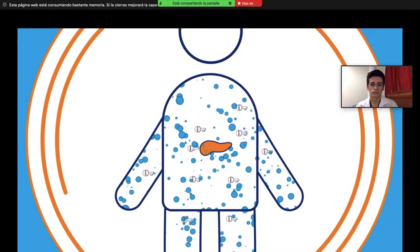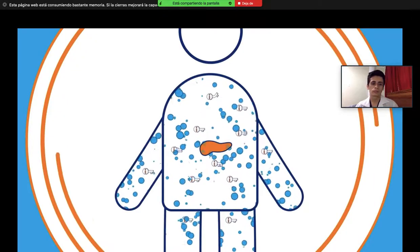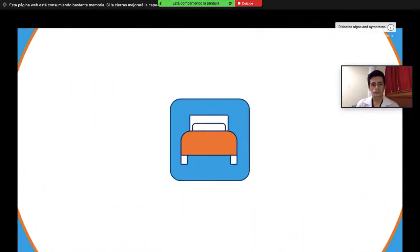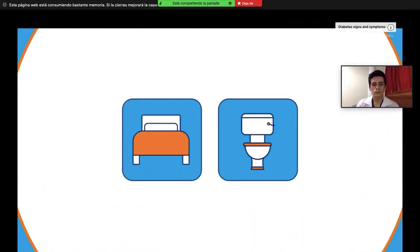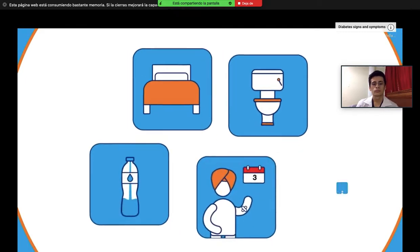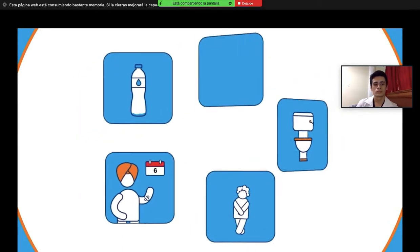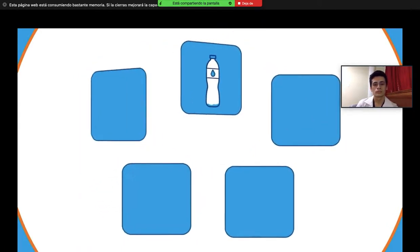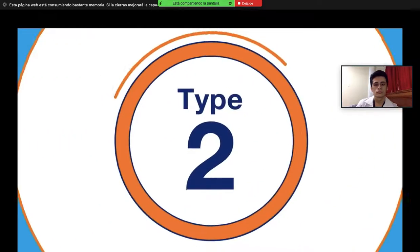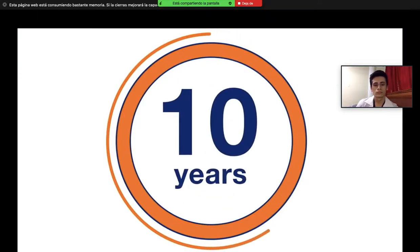So what does this mean? Well, as your body can't get enough glucose into your cells, a common symptom of type 2 diabetes is feeling very tired. Other symptoms include needing to wee a lot, feeling extremely thirsty, cuts and grazes healing slowly, and getting infections like thrush. A lot of people don't get any symptoms or they don't notice them. Some people don't think the symptoms are important, so don't ask for help. This means that people can live with type 2 diabetes for up to 10 years before being diagnosed.